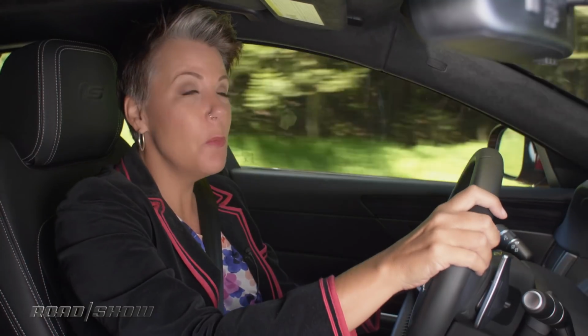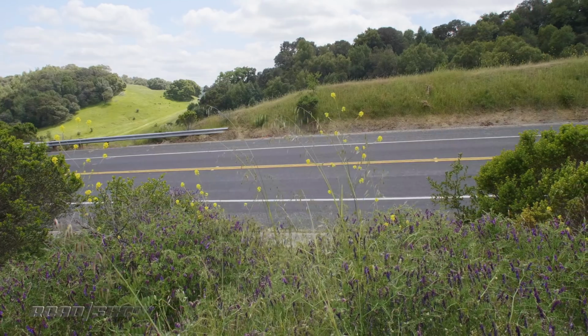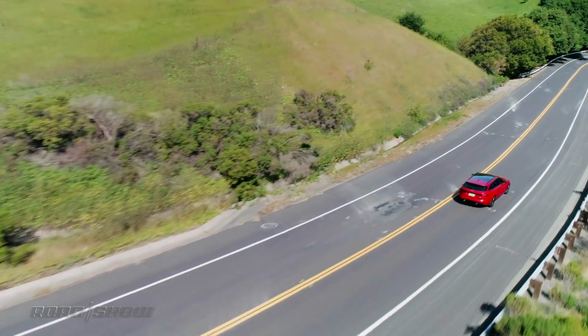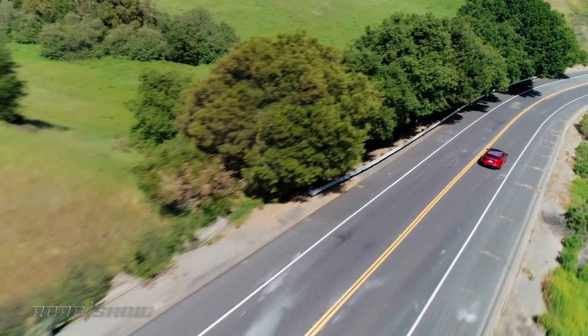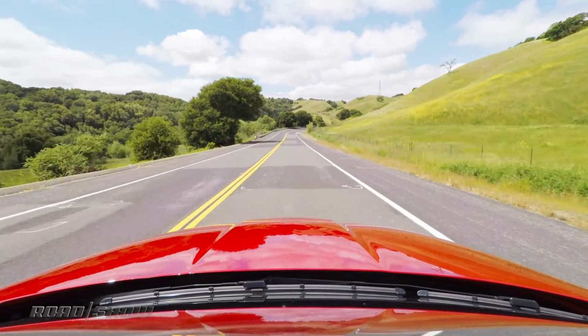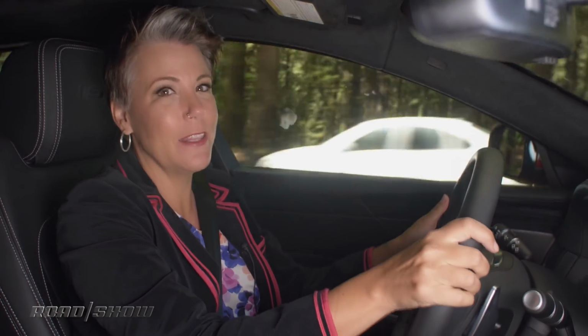Now, if I want to go a little bit more aggressive, I can put the 8-speed automatic transmission into sport mode, which will hold my gears a little bit longer, will downshift quicker, just making sure that I can be right in the right place as I come out of those turns. And if I want even more control, I can go ahead and use the paddle shifters, but honestly, it's a little bit laggy and I've just been letting the car do its own thing.